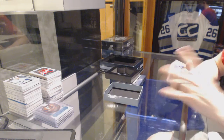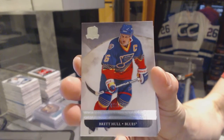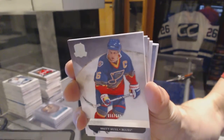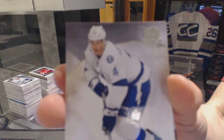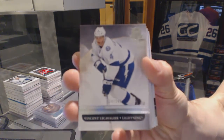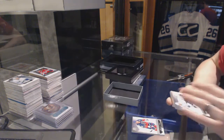All right, base card number 249 for the St. Louis Blues, Brett Hull. Base card number 249 for the Tampa Bay Lightning, Vinny LeCavalier. Vinny LeCavalier, 249 for the Lightning.